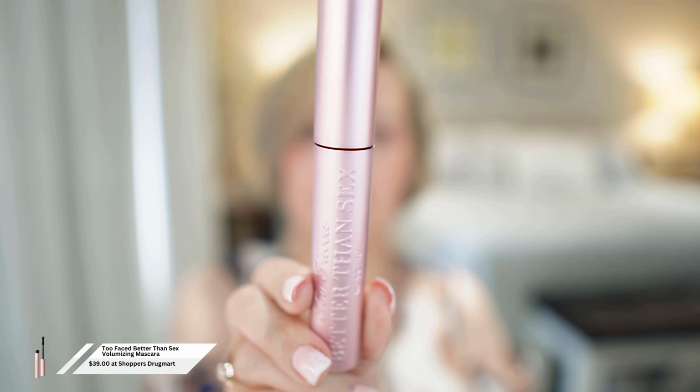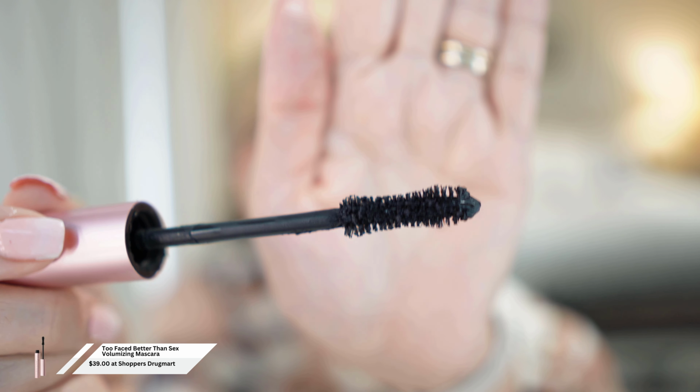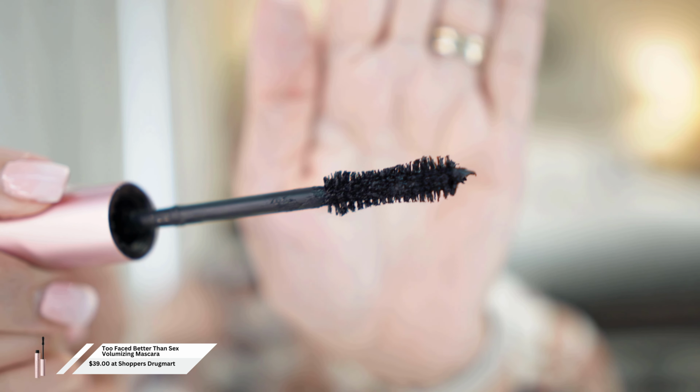Too Faced. I love their plumping lip gloss, and I thought I would try their mascara. Absolutely love the pink container. I'm assuming it's aluminum or metal. I am not big on the brush. It kind of caves in the middle, and I don't like that. Not only that, it does not volumize the lashes like I expected. I mean, it's a mascara. I'm not going to throw it out, but I haven't used it in forever. It's probably expired now, so I probably should just throw it out.